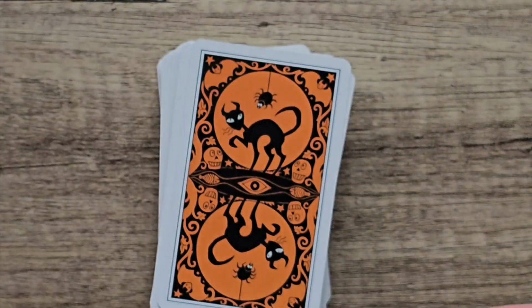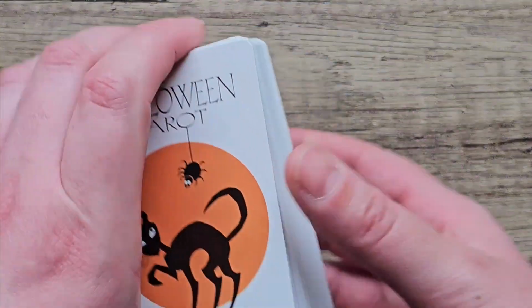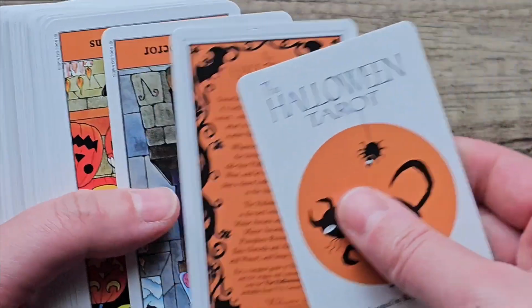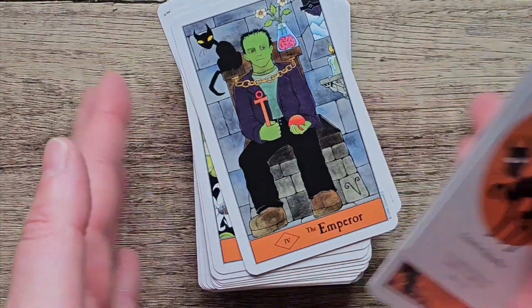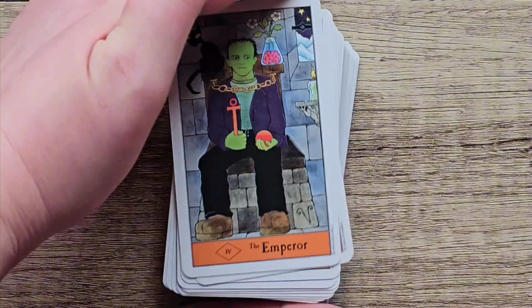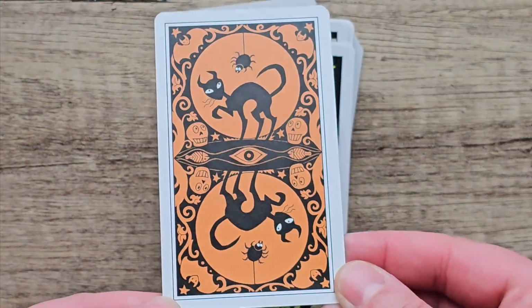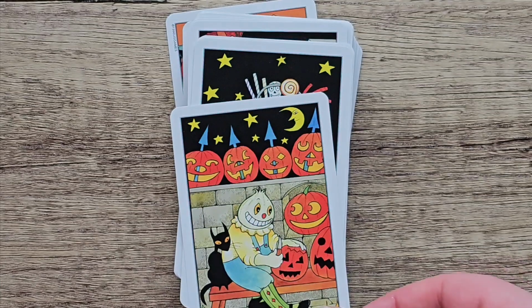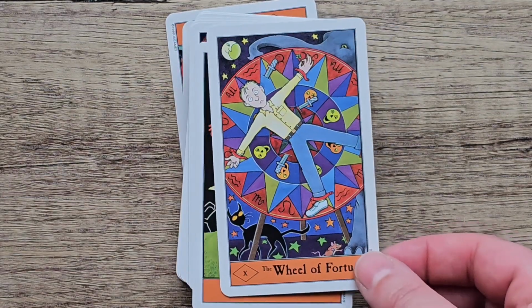But yeah, this is the Halloween Tarot, the mini version. I do have a bigger version of this as well. And I've only just recently got this one, I think. Last year I got this. So I had the bigger version. I wanted to get the tin version. I do like small decks. I find them so much easier to shuffle. The backs look like this. I love that there's a cat in every card in this deck. I think it's so cool.